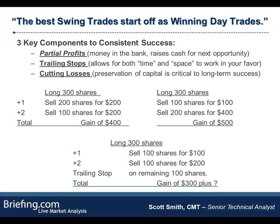Before I do that, I do want to say that there are 3 key components to consistent success in trading, and these are a staple of how I approach every single one of my trades. First off is partial profits. I always want to put money into my account. The more cash that I have in my account, the more I'm going to be able to take advantage of the next opportunity that arises.